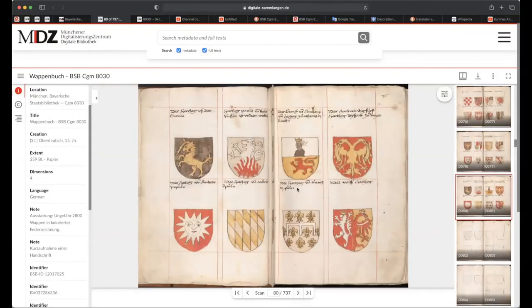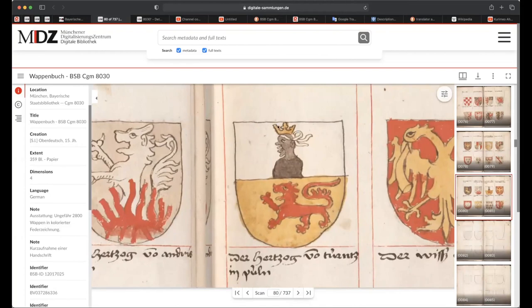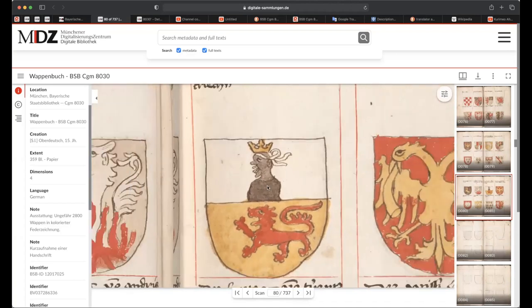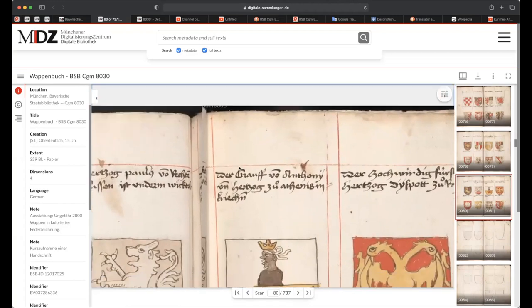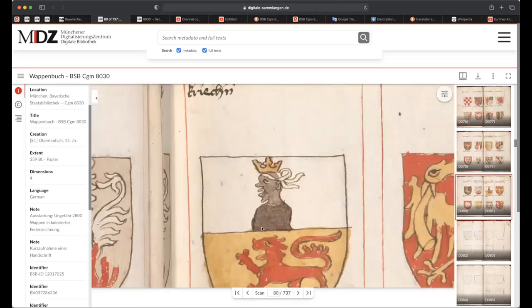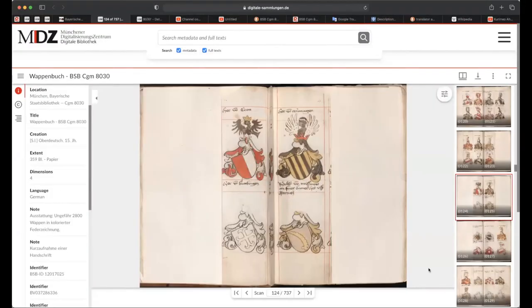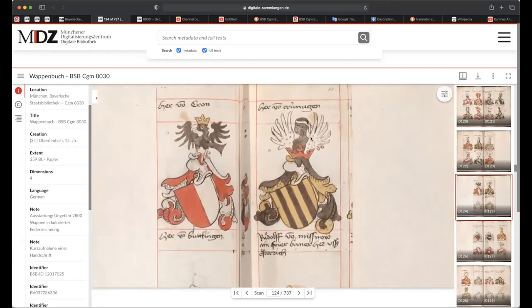A little further ahead, you got this image right here, and you can see he's a king and everything. Got the crown. All right, look at that. You can read the writing. That's what it is. All right, a little bit ahead. We got these four family coat of arms. This one's not finished. All right, and then we got this one up here.